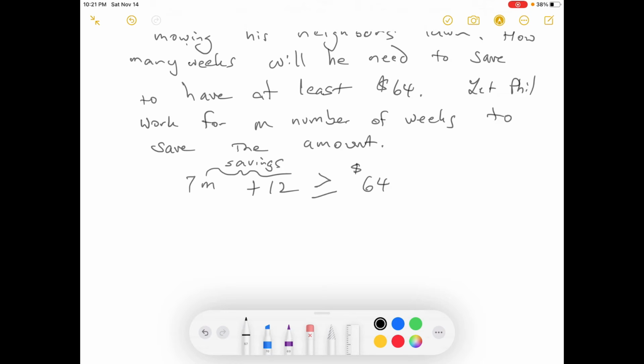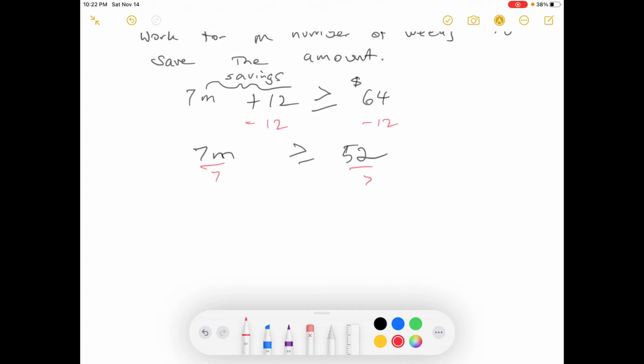So all we have to do now is solve it. We take our trusty red pen and perform the golden rule by subtracting 12 on both sides. Bring this down and never skip a beat. Always write it out, even if it seems a little longer. So important. And over here, 64 minus 12 is going to be 52. Now we divide by 7 on both sides, following the golden rule. Whatever you do to one side, you have to do to the other.